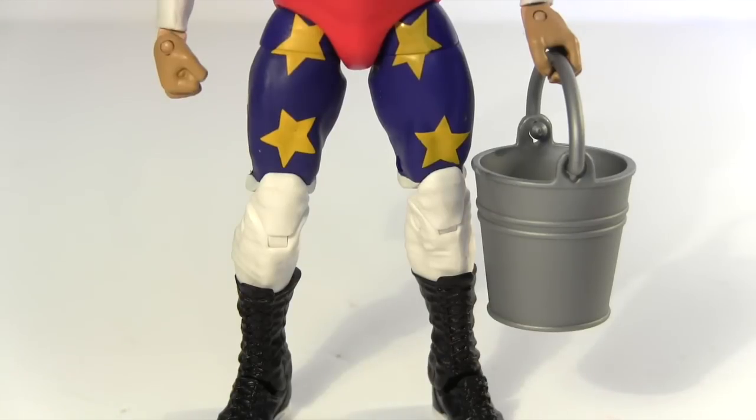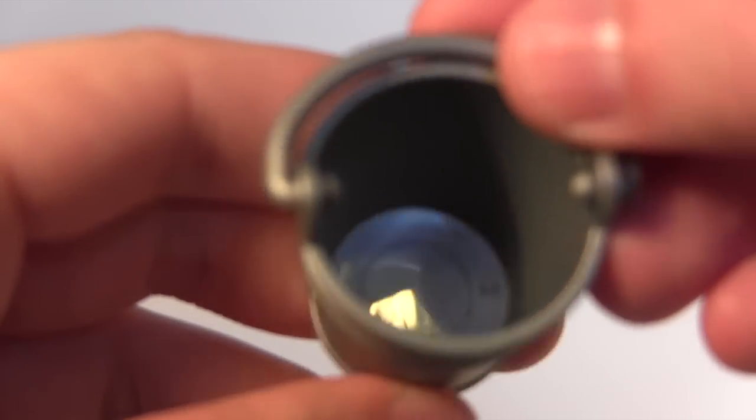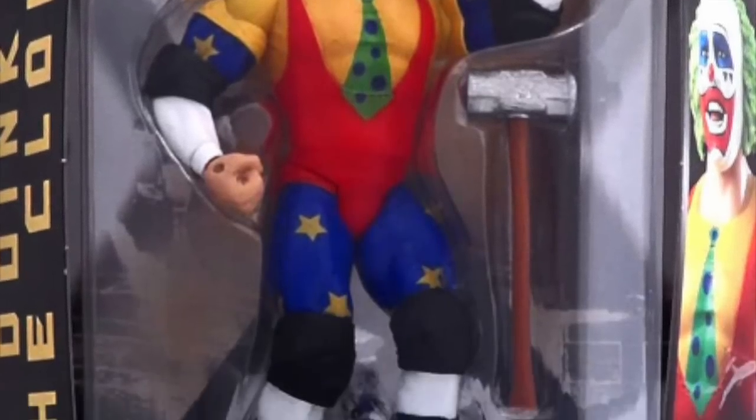Plus he also comes with a bucket, has an articulated handle, and with this he is ready to throw confetti on some brat at ringside, or throw water on Marty Jannetty or the like. And if I said Jakks' DOINK borrows Triple H's muscles, then so does his accessory, which is a sledgehammer.